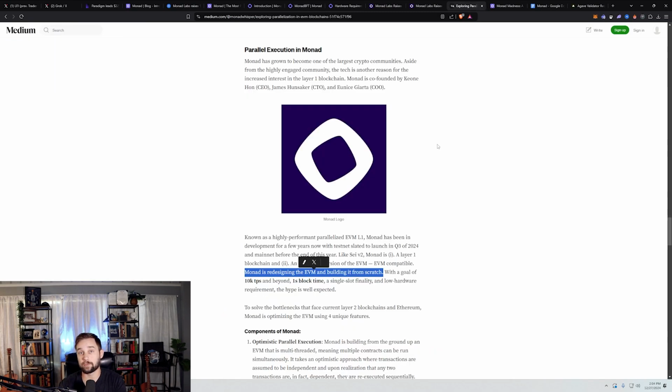I did a little bit more research on the parallel execution that they were referencing in these documents, and I found this little tidbit. It said Monad is redesigning the EVM and building it from scratch. Now, again, this kind of goes back to my Hyperliquid video that I posted yesterday. They aren't really building this from scratch if they're taking the algorithm from HotStuff, but that's neither here nor there. I don't think it's something to really harp on, but I just wanted to point it out.